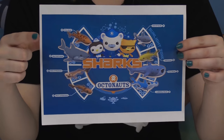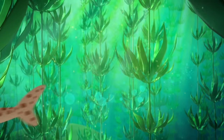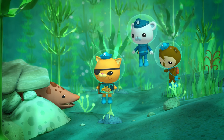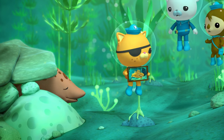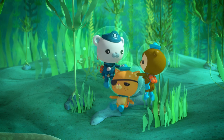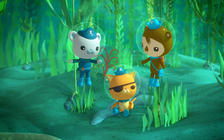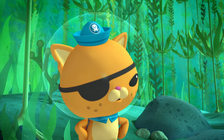In fact, let's start with the swell shark. Did you know that when the swell shark is scared, it can suck in water to make itself too big for other fish to eat? Now that's a cool trick. He's called a swell shark. When he feels threatened, he swallows enough water to swell up like a balloon, and then... Yes, I know what happens then, Shellington.